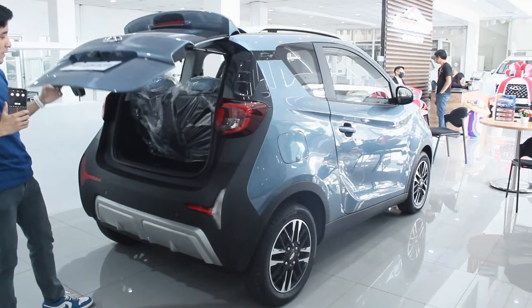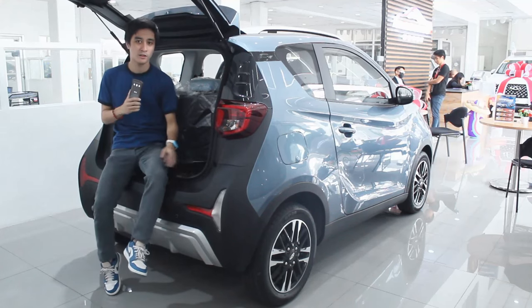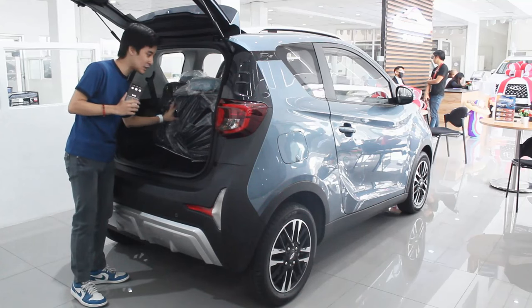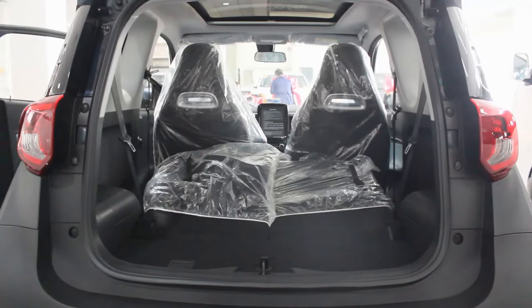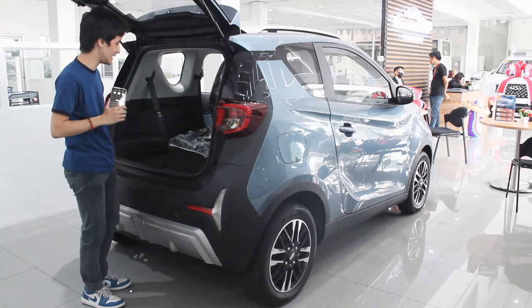And open the boot up. It's exactly the same as with this competition. It's really small. I can't even fit a seat in here properly. But you can fold this down easily. And unlike the two competitors I will keep mentioning, once you fold all of the seats down, it's almost a completely flat floor. If you're looking for practicality, this EQ1 could be a steal.